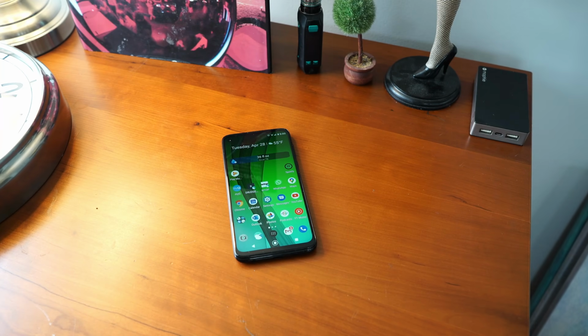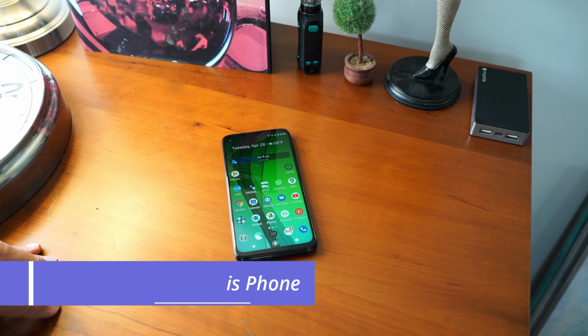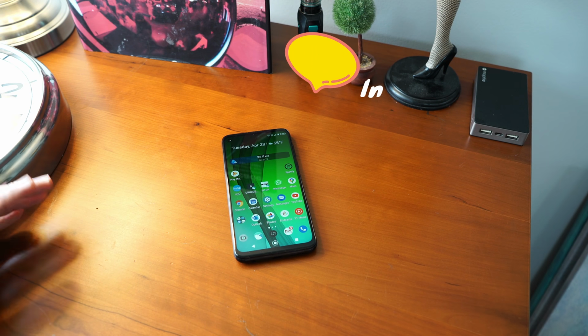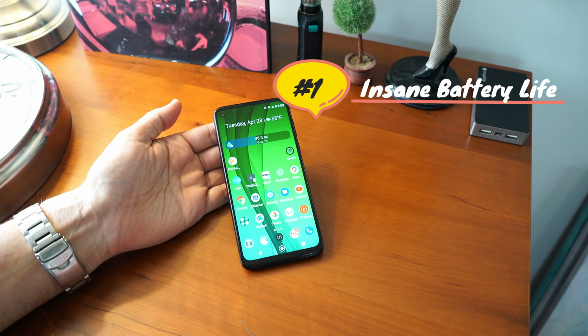All right, so we're back here. I'm going to give you 5 reasons why I say you should buy this phone. Reason number 1, we all know it: battery. That's why you buy this phone. And let me show you why.